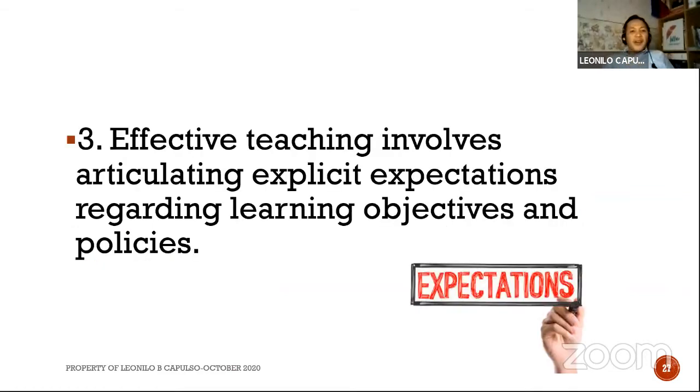Third, effective teaching involves articulating explicit expectations regarding learning objectives and policies. So, from the end naman ng estudyante, it's actually connected to number 2. Dapat malinaw sa mga bata, from the start, ano ba yung ine-expect mo sa kanila? Para alam din nila, halimbawa, in this class, you are expected to make a portfolio on the different mechanisms used in building a boat, for example. And you are supposed to use this. Sa mga bata, alam nila kung asa na ba sila doon sa dapat nila i-accomplish. Si teacher, guided din siya kung asa na siya sa kanyang pagtuturo kasi malinaw sa kanya at sa mga estudyante kung ano yung expected sa kanila.